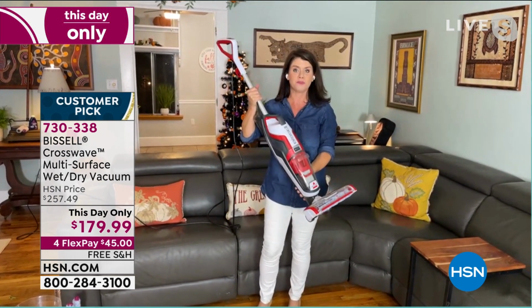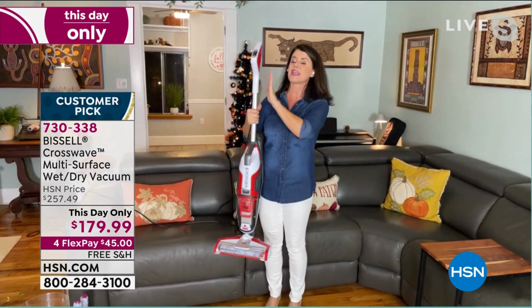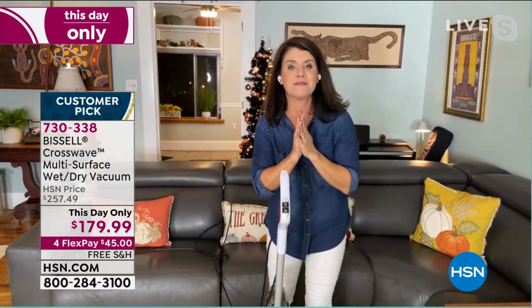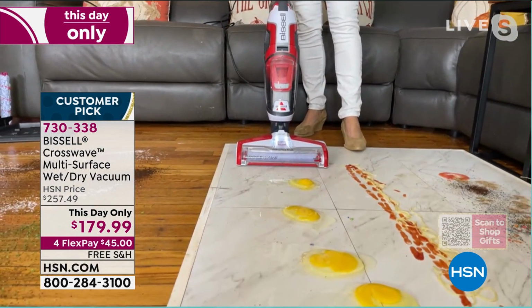Guys, this is your new vacuum. This is how you're gonna scrub your floor all at the same time, one machine, powerhouse. And we have this gorgeous red you can't get anywhere else. So to start it off here for Monday night, I made some messes. Maybe we're baking. Down here, I've got eggs. Maybe you don't have eggs on your floor, but I want you to watch.